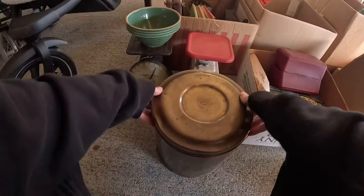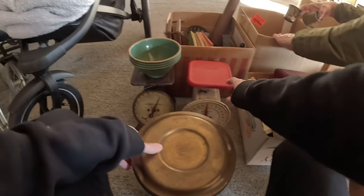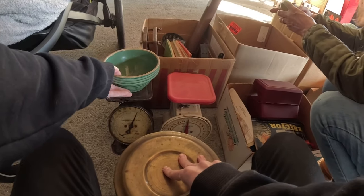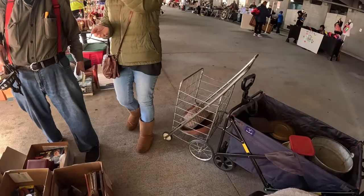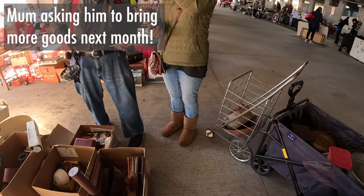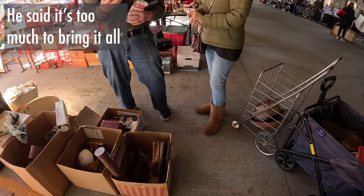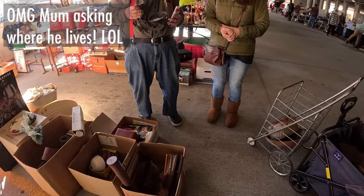All right, guys, we got this big brass tin thing for 10, that scale for 10, this scale for 10, and then this bowl for $2. I've got some great stuff today so far. Do you have the oil lanterns? Are you gonna bring them next time? Look at Mom. Mom's telling him to bring all his old lanterns. Look at Mom asking where he lives.